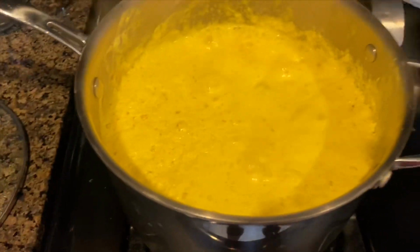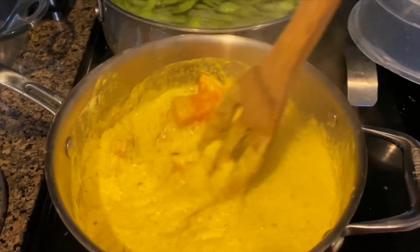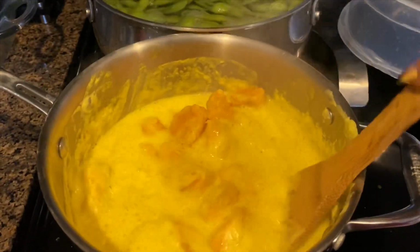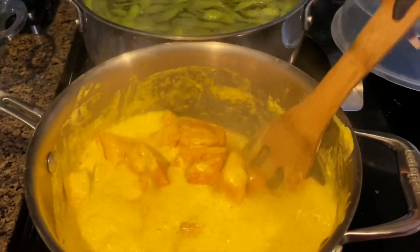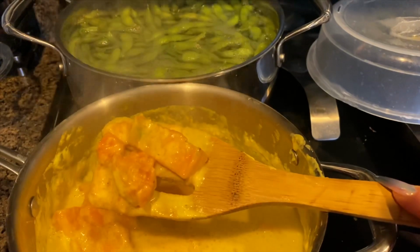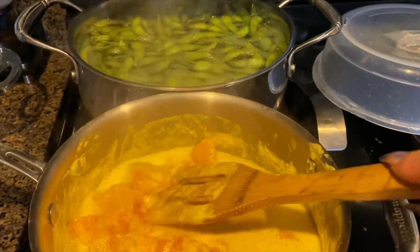So let's turn off this heat. We're gonna go ahead and stir it up a little bit. And now we're gonna check it. And I'm almost certain it's ready because you guys can see they're not perfect. Like, you see how some are falling apart?